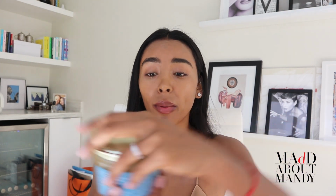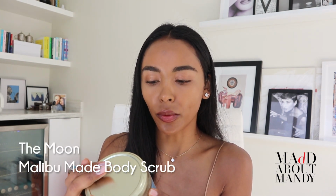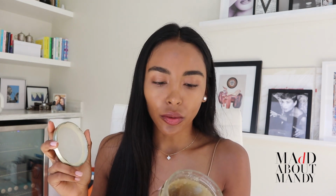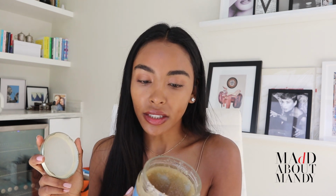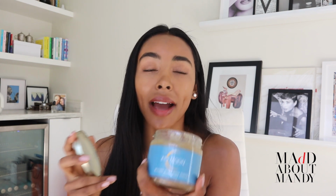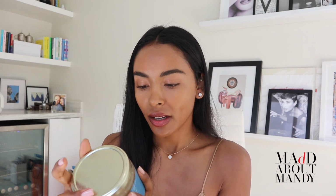I have been loving two exfoliating products. The first one is for your body and it's by an LA company. It's called The Moon Malibu Made Body Scrub. I got this from Violet Grey and it's a natural product. It's got really good ingredients like coconut oil and jojoba seed oil. It smells absolutely divine. I am so obsessed. It smells like honey mixed with sugar, if that makes sense.